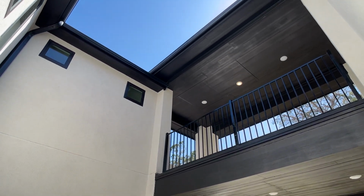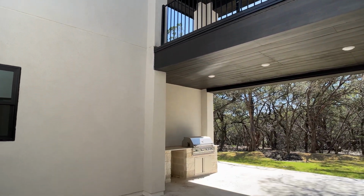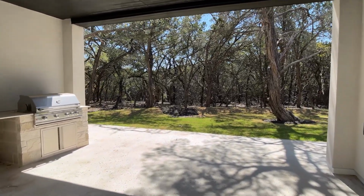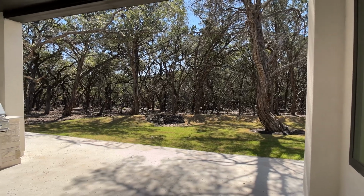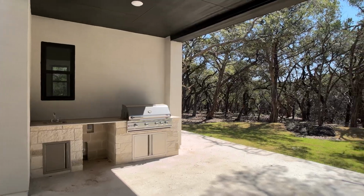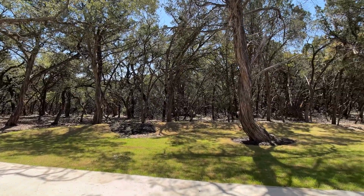Now, when I say we're in the Austin metro area, keep in mind, we're about 45 minutes to an hour 15 to downtown Austin, depending on traffic. And maybe even a little bit longer. I don't think you can make it there in 45 minutes. It's probably more like over an hour, depending on traffic. But the reason why people move out here is because they want to get away from those urban areas.